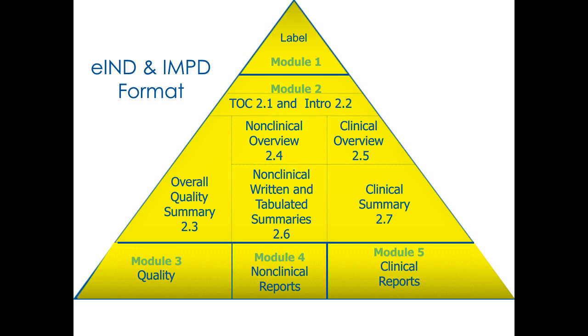On the next slide, just a schematic of the format of the common technical document that is typically used to submit an IND or an IMPD. And here we see there are 5 modules. Module 1 contains regional information. It'll also contain your investigator brochure and your general investigational plan. Module 2 will contain all your written summaries for quality, non-clinical, and clinical. And then the bulk of the information and data are contained in modules 3, 4, and 5: the quality, the non-clinical reports, and the clinical reports.